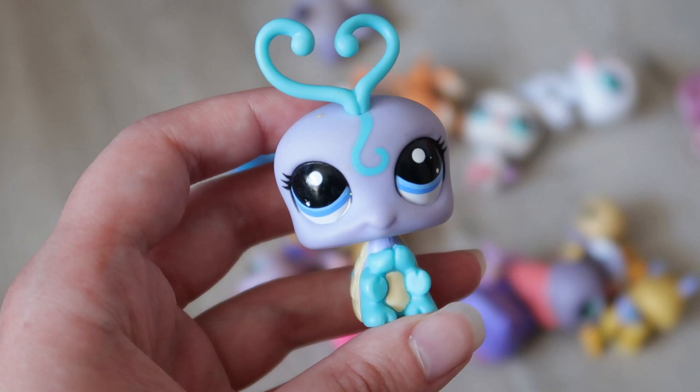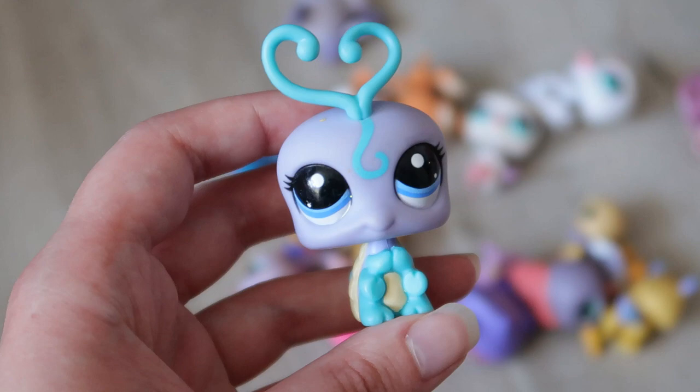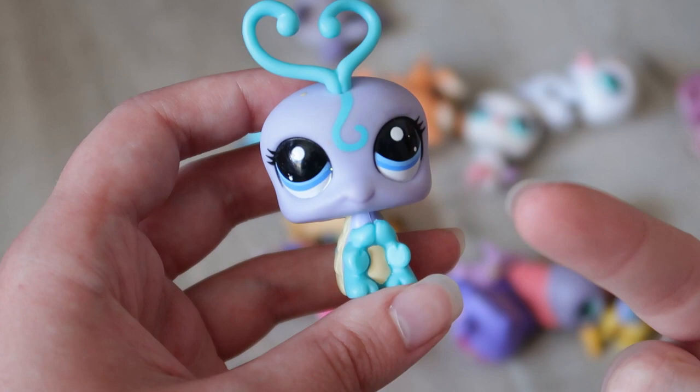and I've really been dying to do a love bug custom. I think they are really pretty pets, and there's so much you could do with them. I really want to do a nature-themed love bug custom, so I'm definitely doing a video on that, whether you guys want it or not. I'm making it because I really want to do this.